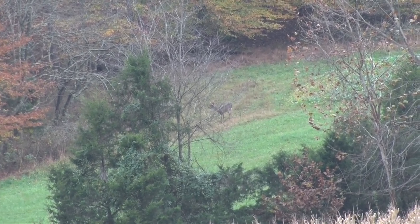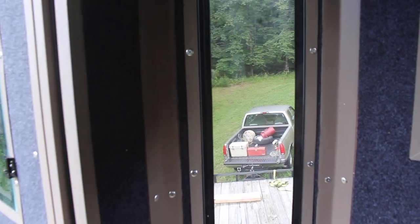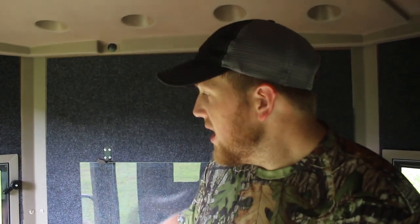So we've positioned these vertical windows where we can get a shot at that scrape if they hit it like they did last year. I think that'll be a good spot for us. So we're excited. It's starting to rain again.